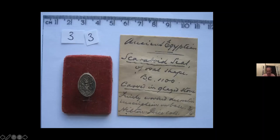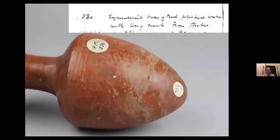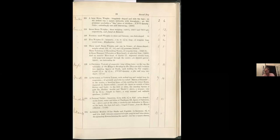As I think we're all aware by now, Boscawen catalogues the Hilton Price objects for Wellcome, this inventory, which now gives objects an HP number, which references the auction lot number, sometimes the collection number, and then puts these on little round labels saying HP 530, and there you can see the auction number saying it's one of 7 objects in lot 736. If Boscawen's inventory gives a detailed listing of Wellcome's objects, then annotated copies of the auction catalogue itself give information about other purchasers and prices.